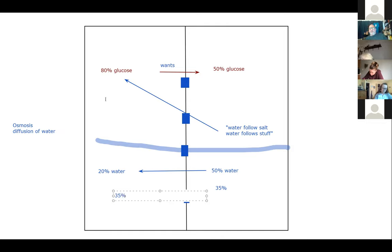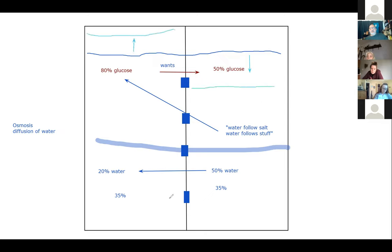So water would move from one side of this beaker to the other. Of course, when that happened, if we were to go back and draw our original water levels here, the level of water would go down on this side, and the level of water would go up on this side until it reached that equilibrium point. Of course, at this equilibrium point, again, there is still movement, just no net movement.